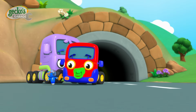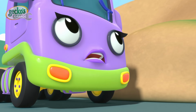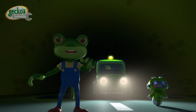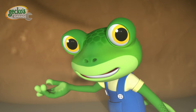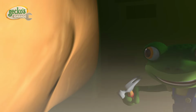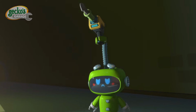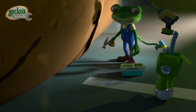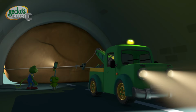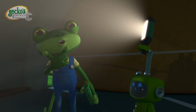In a cave-in! Oh no! Another cave-in? We're trapped inside! Don't worry, I've got my toolkit! A bigger toolkit. Not even Tilly is strong enough to move the rock. How are we going to get out?